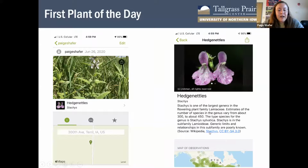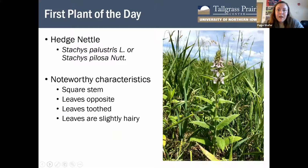But as you can see, I found this plant on a roadside in Dickinson County when I was up there delivering a seed order for work. I was able to explore some of the roadsides, so that's the location of it. And then I was able to get confirmation. I ID'd it myself, and then I had another confirming botanist ID it for me. And so we have Stachys pilosa, or hedge nettle.